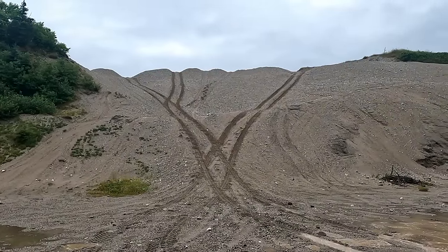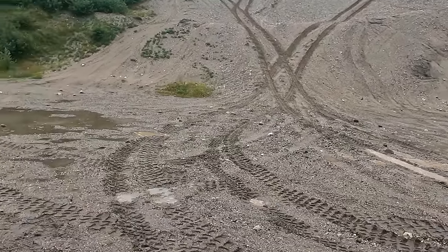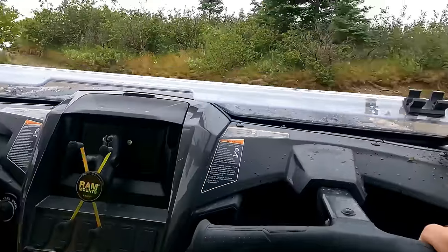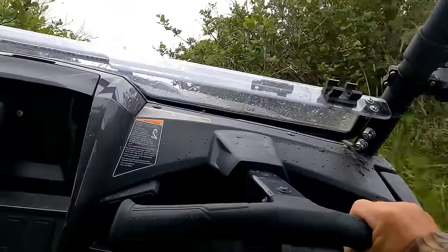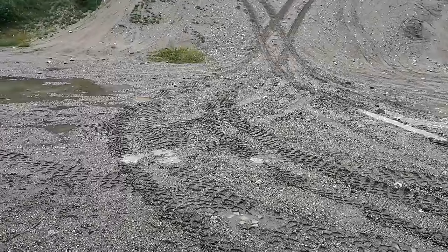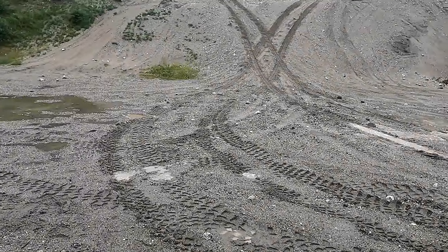I think it surprised him. I think that was testing her. He's there. So what? The other part didn't even test the bike, no. But that one tested her. Traction.